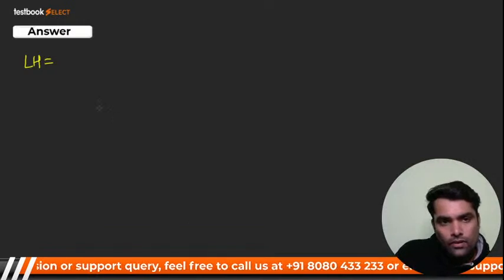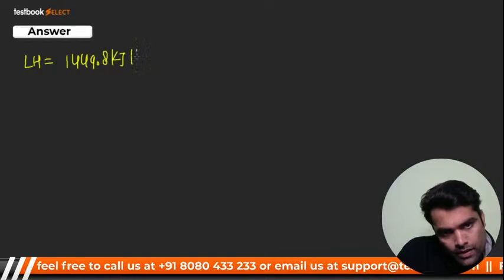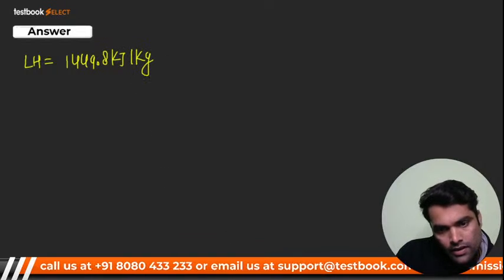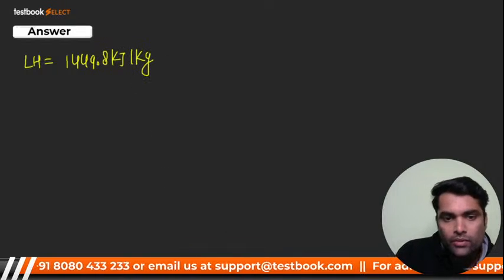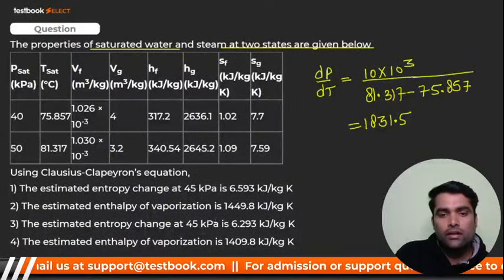The latent heat will come around to be 1449.8 kilojoule per kg, and Kelvin will also be in the unit, remember. So my dear, now we'll check which ones are correct.